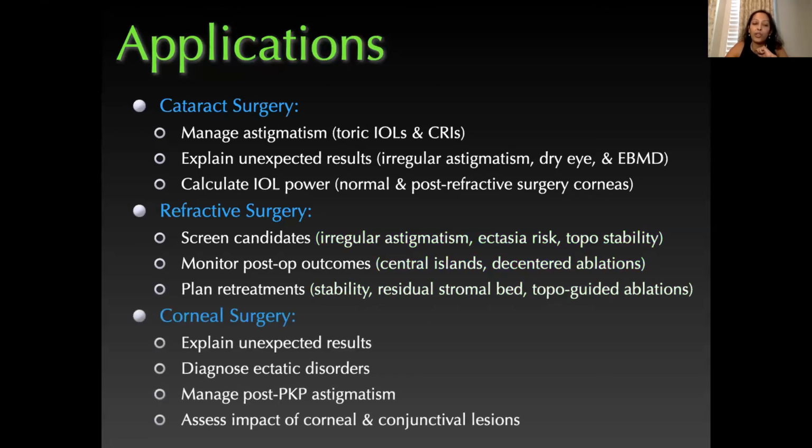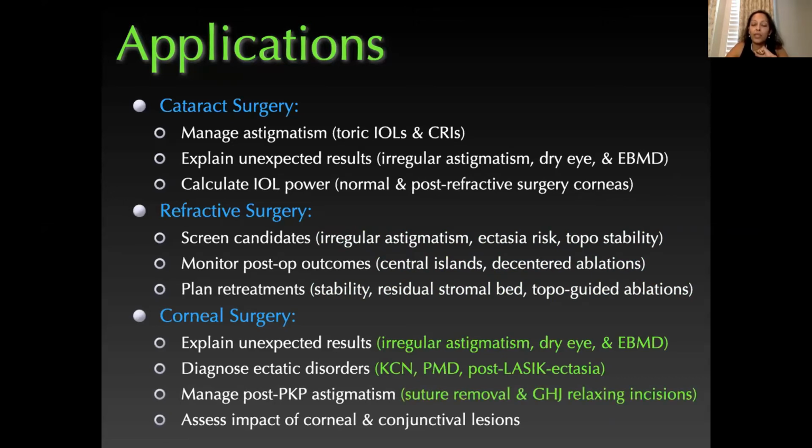And then for corneal surgery, it becomes useful for explaining unexpected results, ocular surface disease, anterior basement membrane dystrophy, both in cornea procedures as well as cataract surgery, diagnosing ectatic disorders, managing post-op astigmatism after PKP, and just overall whether or not a pathology, like say a pterygium that may not be growing onto the central part of the cornea, may be causing a lot of flattening. That's something you want to address, because even if the patient's 20/20, their quality of vision may not be good due to that flattening effect of that pterygium.